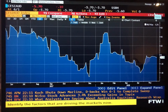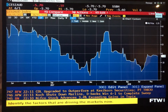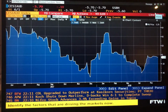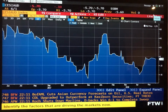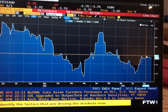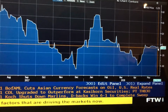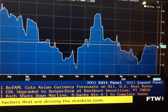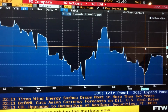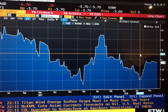Before we look at the currency, however, we're going to look at one last indicator, and that is the economic surprise indicator for Australia. This indicator shows whether economic data for Australia as a whole on the aggregate has been beating expectations or disappointing, being below expectations. Let's look at the tracker. So right here is 0, and you can see that our current number in the surprise indicator is below 0. Negative 5.7 is the read on that. So as a whole, Australian data has been disappointing relative to market expectations.